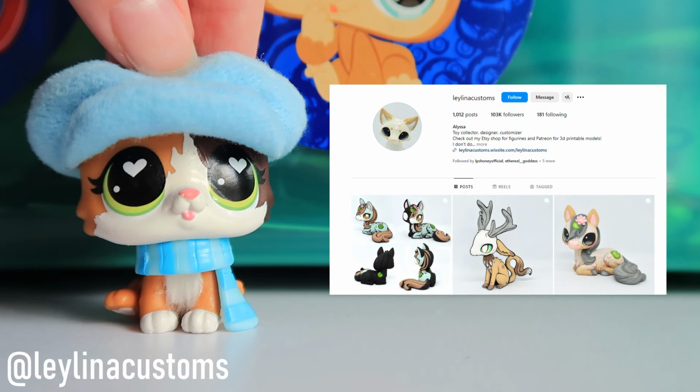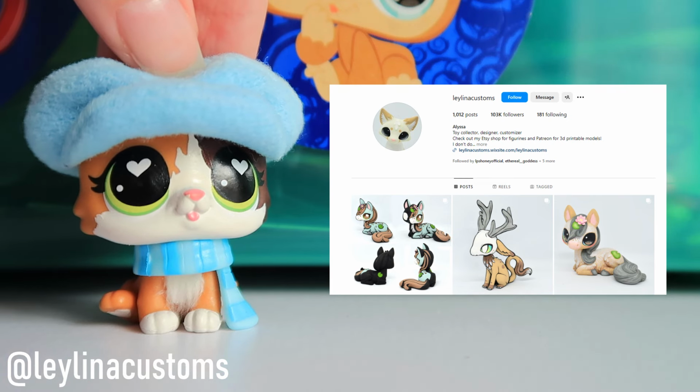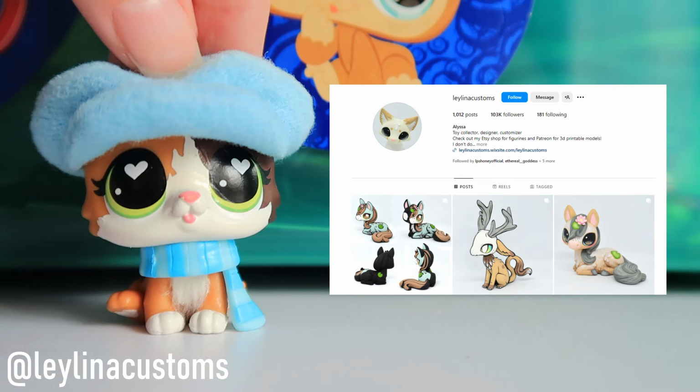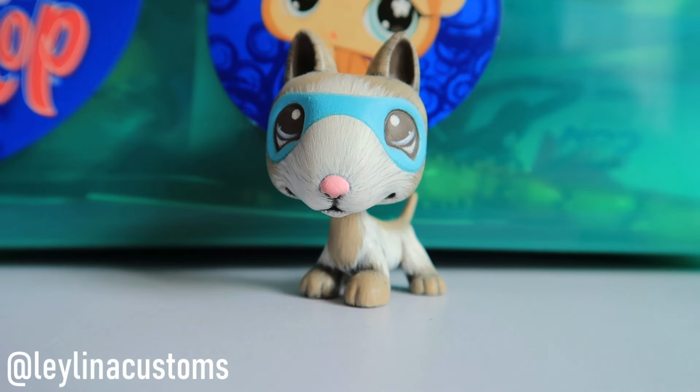They started off painting LPS, but nowadays they mainly do 3D printed LPS inspired animals. It's super cool, and just let me show you guys the custom I got.